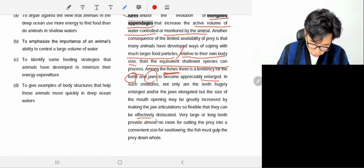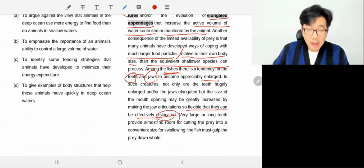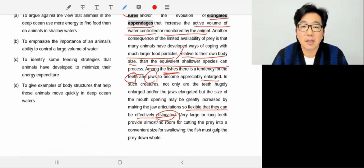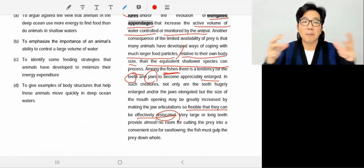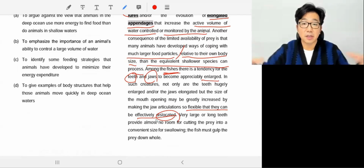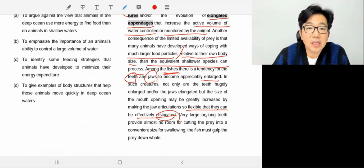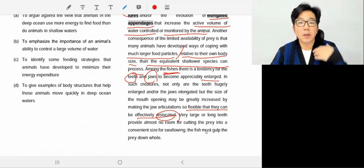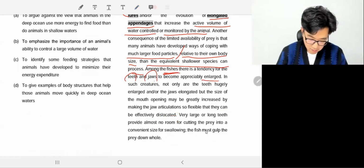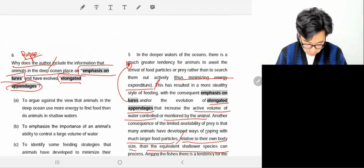So, just trying to cover more areas because they're filth feeders, right? The jaws and mouth got bigger, and can directly cover bigger areas. Very large and long teeth provide almost no room for cutting the prey into a convenient size for swallowing, but that doesn't matter, they're filth feeders. The fish must gulp the prey down whole, like the snakes. Okay, cool. Pretty heavy paragraph.